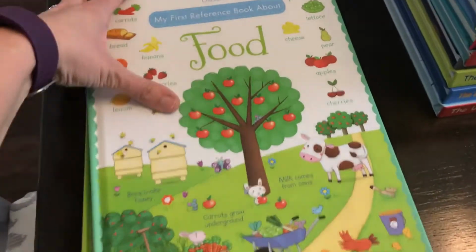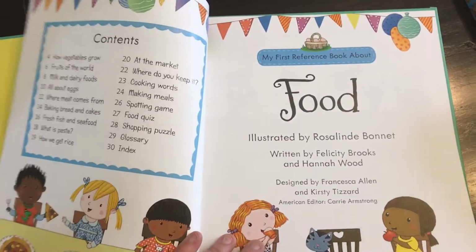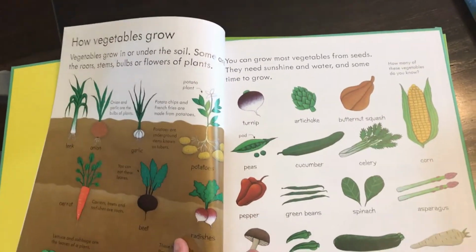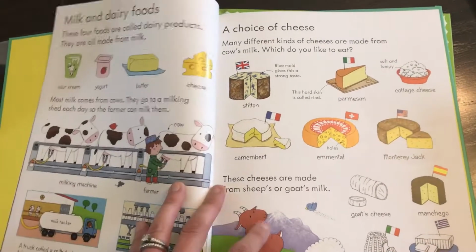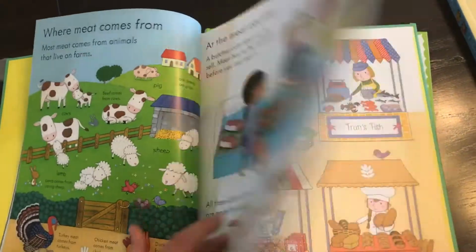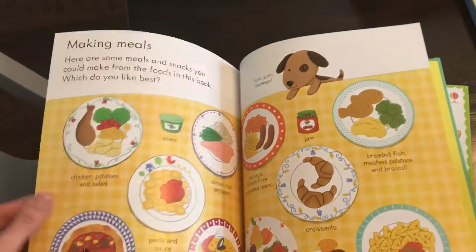This is our My First reference book collection. These are hardcover books. They're only $9.99. Everything you would want in a nonfiction book for preschool age. They have a table of contents, there's great headings and labeling, beautiful illustrations. There's lots of little quizzes and interactive activities as you go along. They have a super index in the back and a glossary. So again, everything that you would want to see in a nonfiction book. There's even some puzzles and things to engage them at the end.